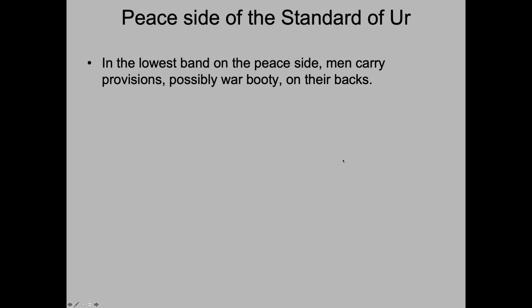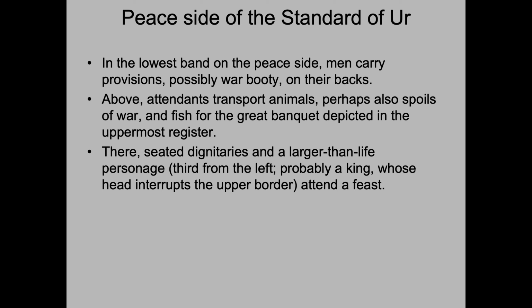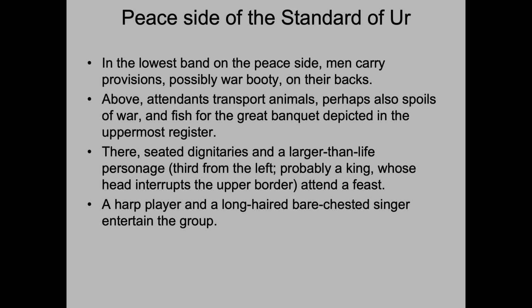All right, so in the lowest band on the peace side, men carry provisions on their backs. Maybe this is war booty, things that they stole from the people that they vanquished. Above, the attendants are transporting animals, perhaps also spoils of war, and fish. And then there's this great banquet happening on the very top register. All the seated dignitaries and a larger-than-life person, probably a king, are attending a feast. So this is like a celebration. And then we have a harp player and a singer entertaining.